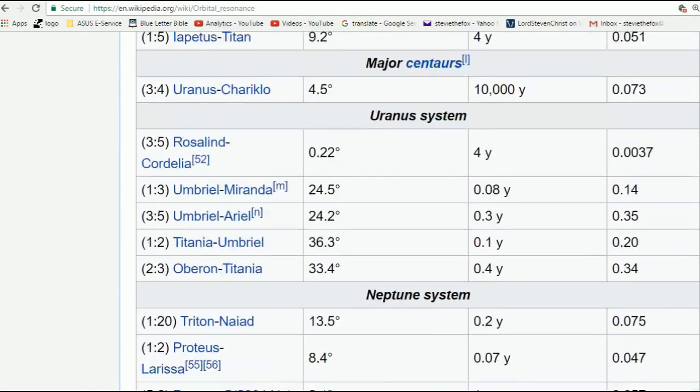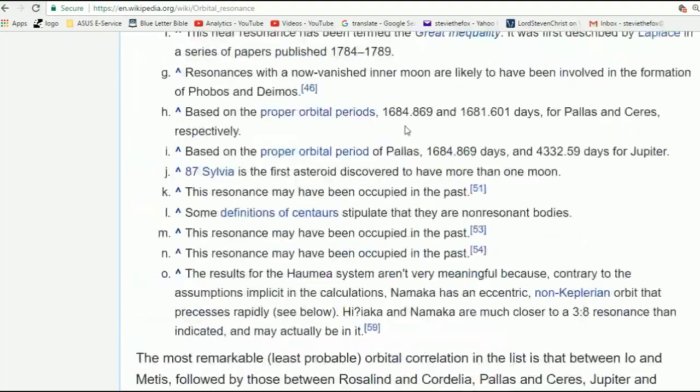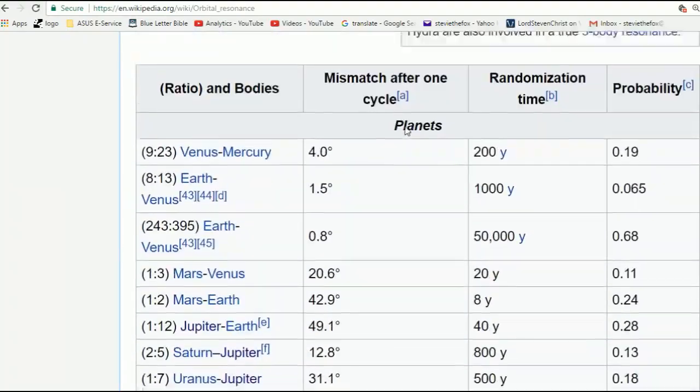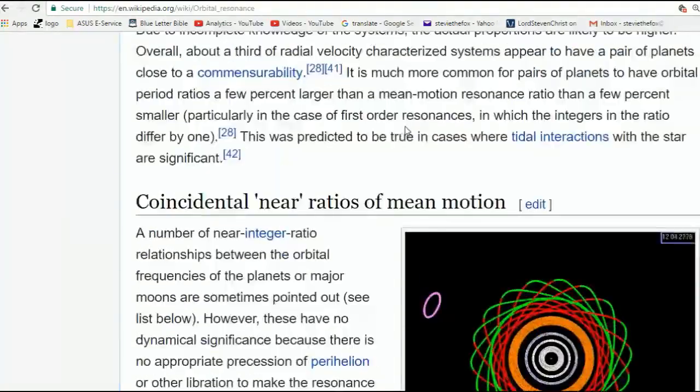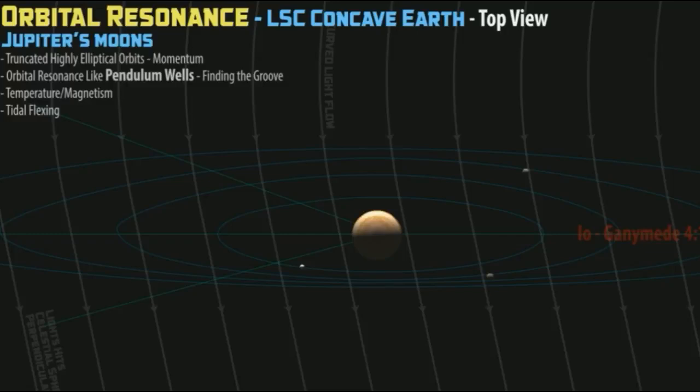This is not a good explanation of why we're having orbital resonance within a heliocentric model. It doesn't work. It's not intuitive. There's no form, there's no reason behind it. And so what I looked into was Jupiter, the moons of Jupiter here, and I had my own version of why this is happening.